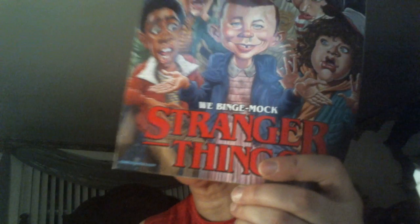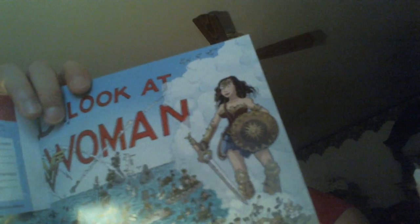And I guess I just grabbed one of these, the special convention sampler of Mad with a Stranger Things parody in it, which I don't even watch. I was flipping through it before. You know, I used to buy Mad. It has a Sergio Aragonés Wonder Woman story in it. So it might not be the thing for me to hold on to. I might read it, and then it is a convention exclusive, so maybe someone on eBay might like it.